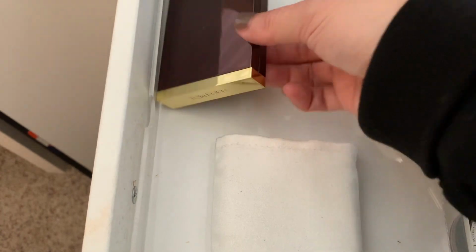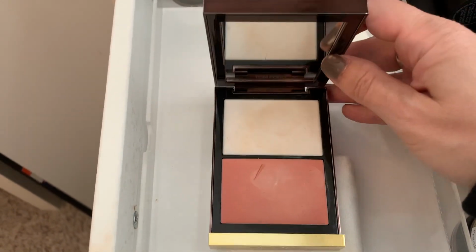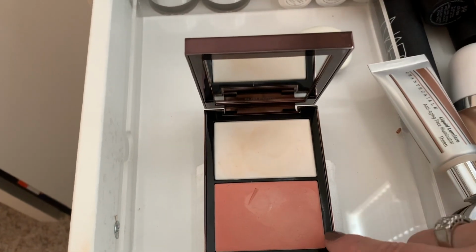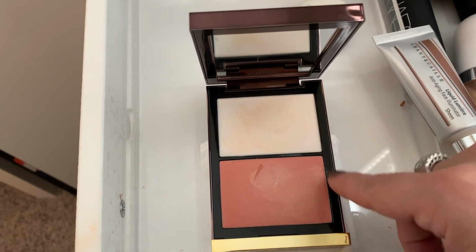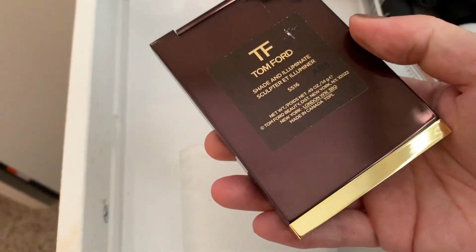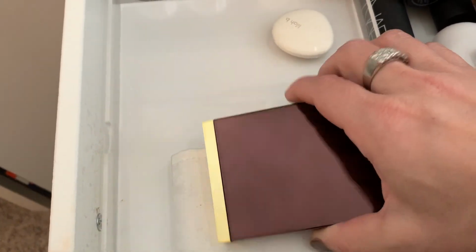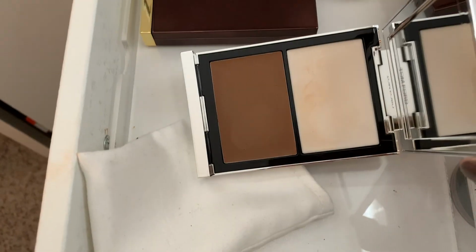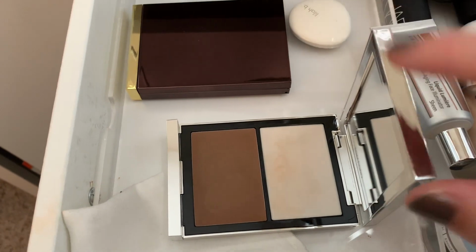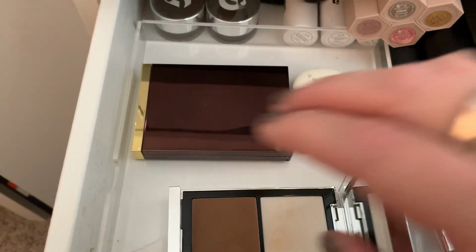And then, what is this? Oh, this is a shade in Illuminate. The shade is actually more of a blush than a contour. These are cream products. I think I'm going to get rid of this. I use this enough, and, oh, it says this is from 2016. So this is definitely old enough, and I don't use this quite as much as this one, which is the bronze version. So here's the bronze version. I like this one much more. And this one I got recently, so I'm gonna hold on to this one and get rid of this one.